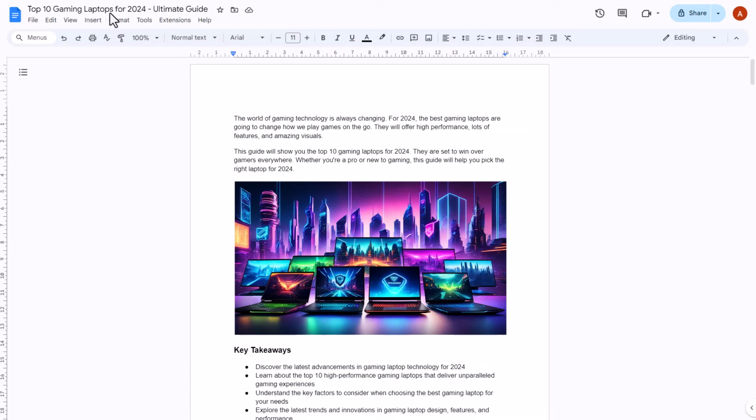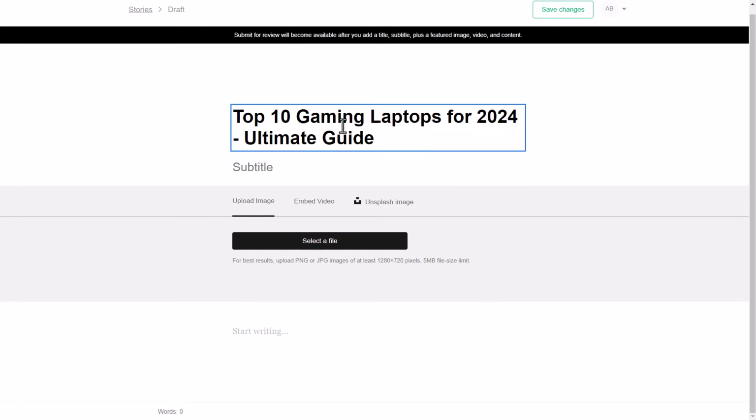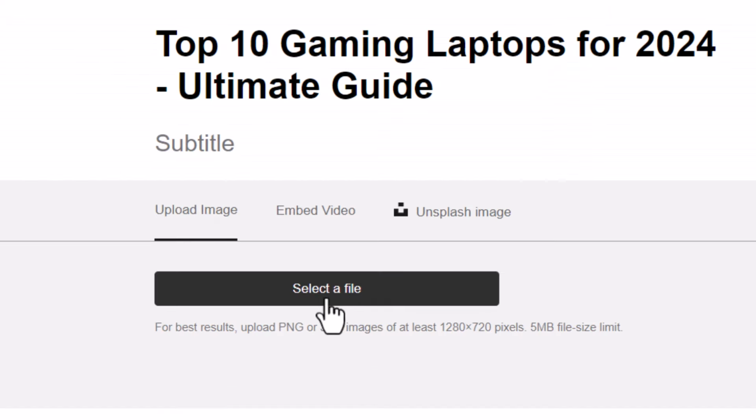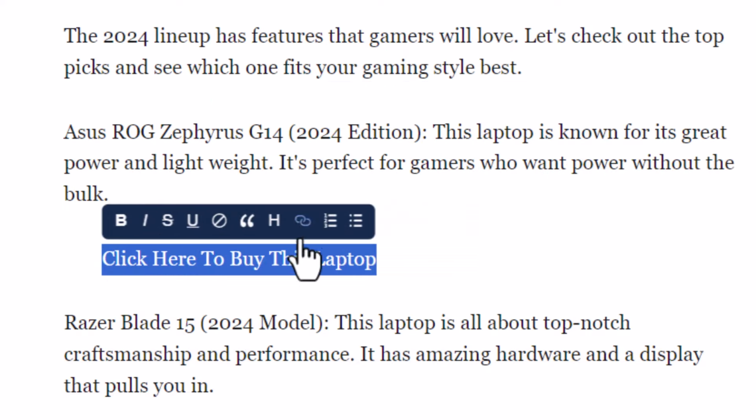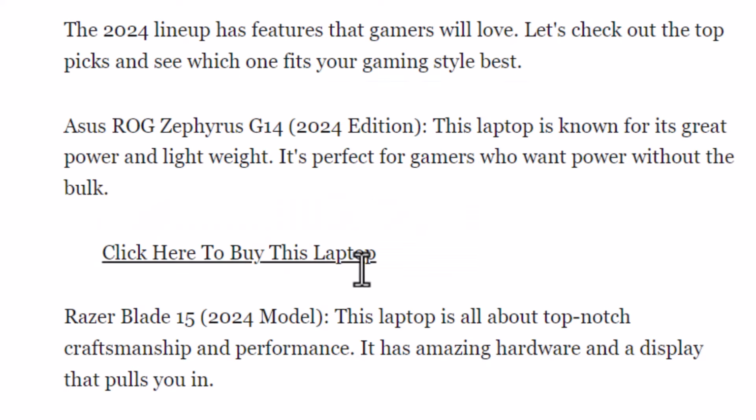Again, you want to copy the title of your article and paste it here, and you want to copy the entire article and paste it here. Now you will need to upload the images manually to this website, and you will need to highlight these call to actions here and make sure you add your affiliate links.